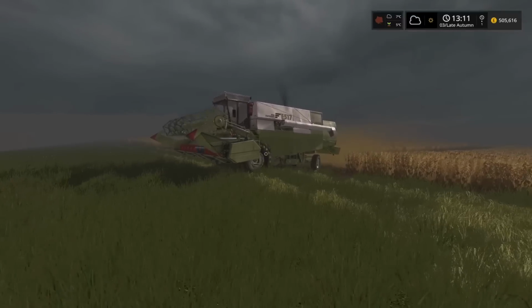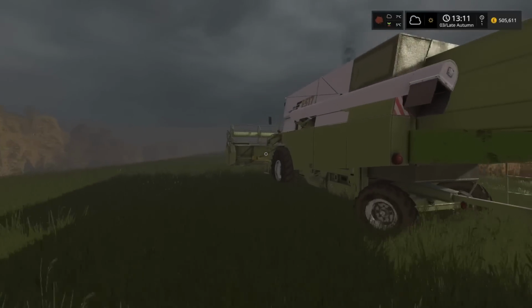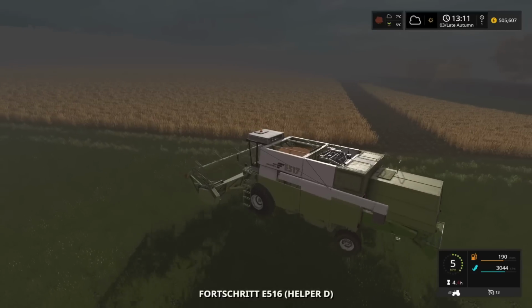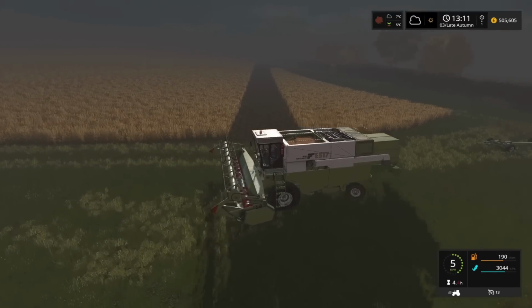Interesting, the Fort's back at this end of the field. Obviously this little triangle here is a bit of a nuisance. What I'm going to do, I think, is get in here without getting killed while he's turning. He's obviously reached a point where it couldn't go any further and just turn around, which is not a problem.